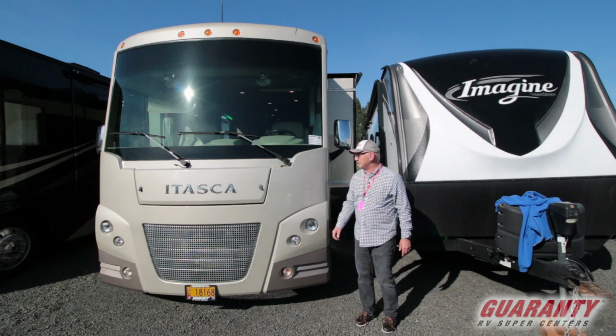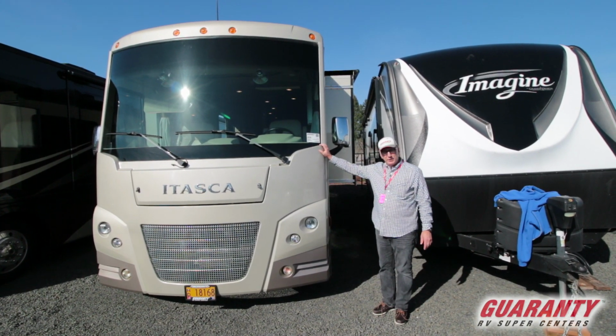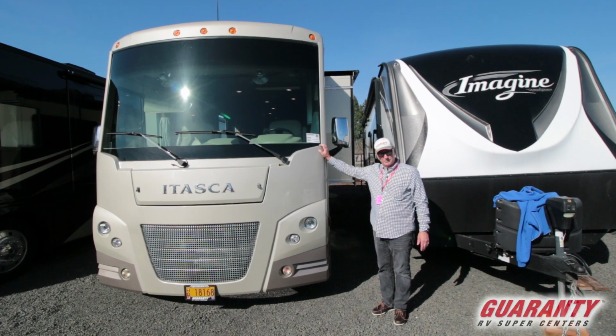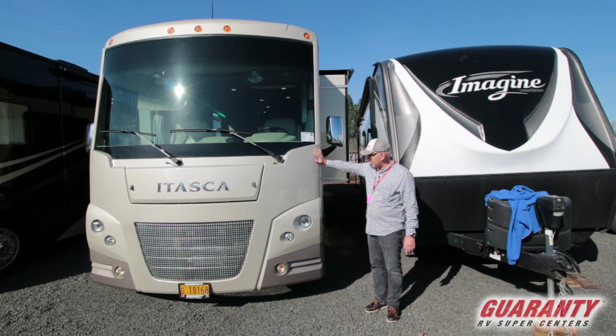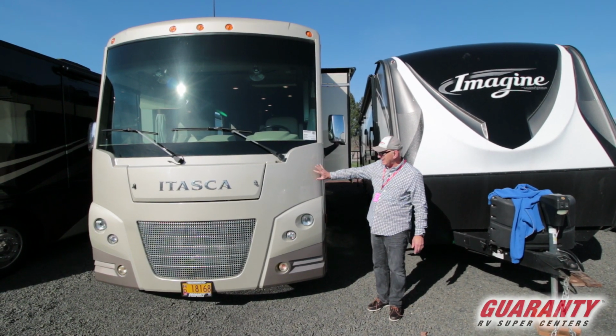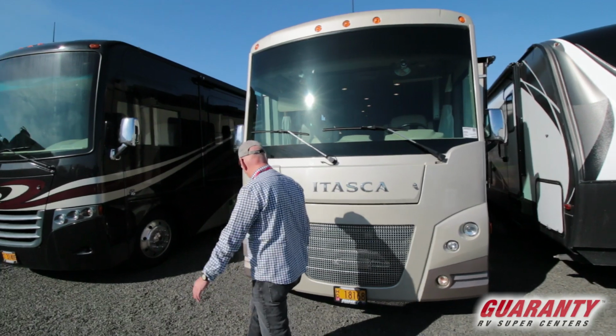This beautiful March day, we're going to look together at a 2016 Winnebago Sunstar 30-foot coach. Really nice triple slide. As you can see on the Sunstar, full body paint, gold metallic, nice contrasting colors.